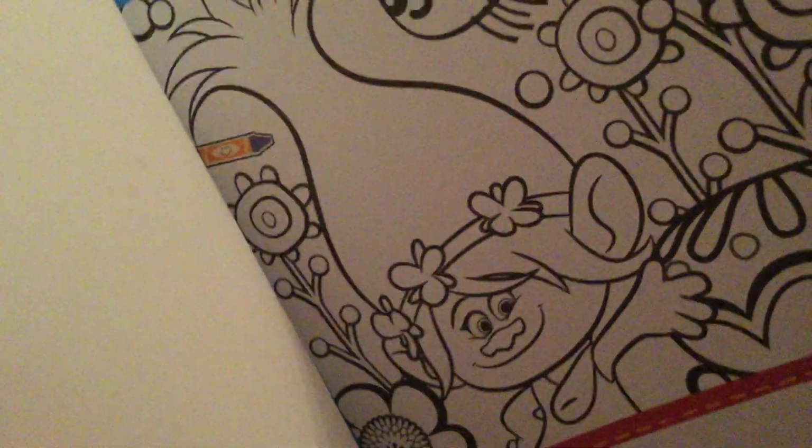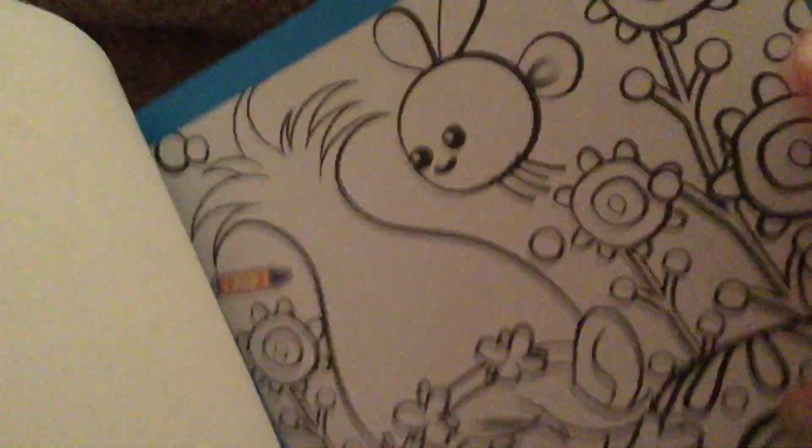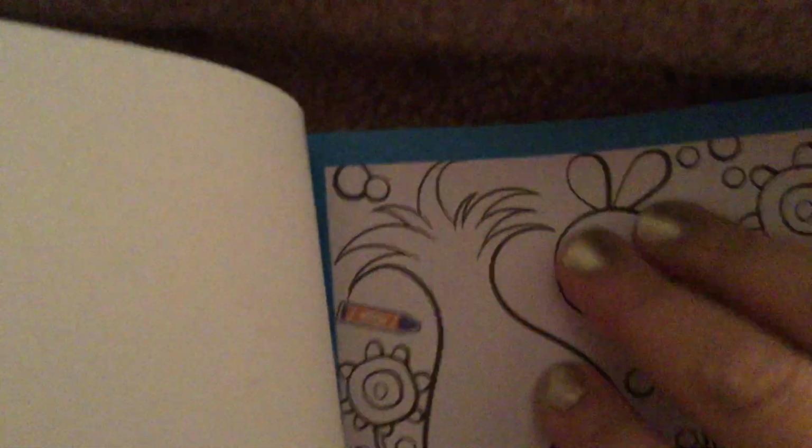And here's the coloring. Coloring pages. Yes. So the coloring pages. Here's more Poppy. More coloring. Here's the coloring page of the tool. And more coloring.